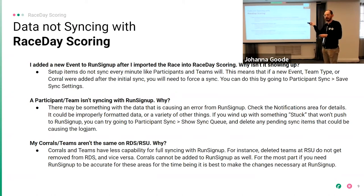Now this does happen if you unload and reload the race or things like that. But if you go to the participant sync area and save sync settings, that tells it, give me a new update of all of the stuff about the race, all of the corrals, all of the events. So if you are like, hey, I got a new event added, but I don't see it in RaceDay scoring, go to participant sync and save sync settings, boom, it'll show up in there.